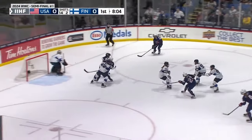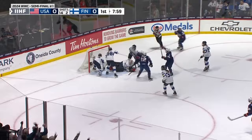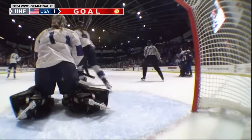Janicki to the outside. Murphy taking a look. She shoots. Ahola makes a stop. Loose in front. Bilka. She scores. Hannah Bilka tucks it home, and the United States takes the lead.